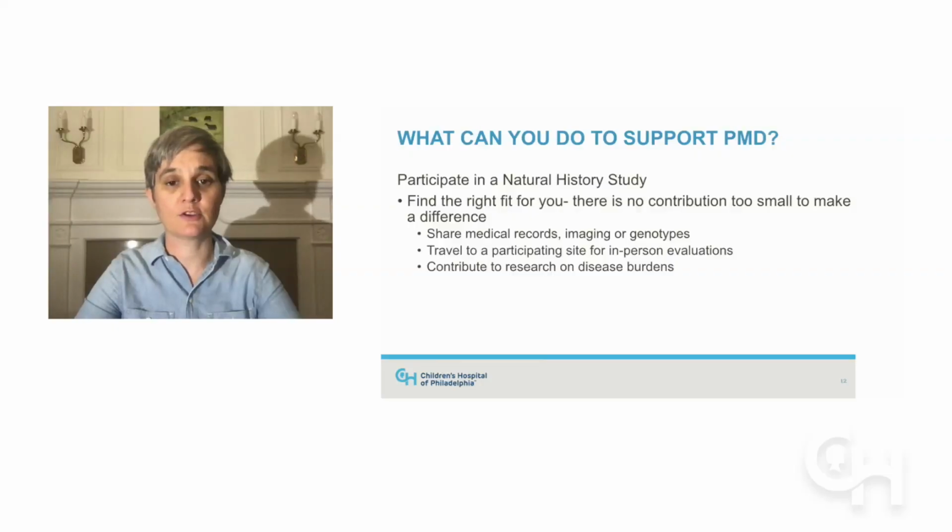So what can you do to support PMD? The main thing you can do right now is participate in a natural history study. Find the right fit for you. There's no contribution too small to make a difference, just like there's no dot on a beautiful pointillism painting that doesn't contribute to the overall picture that is painted.